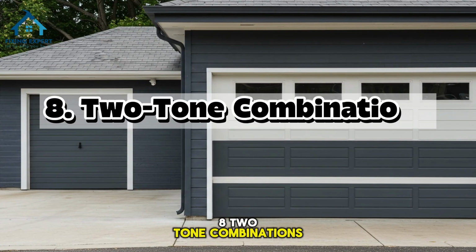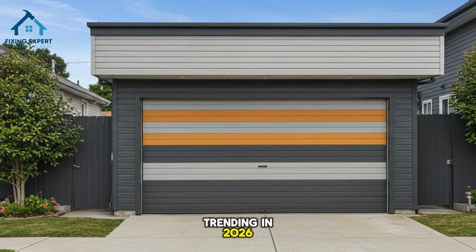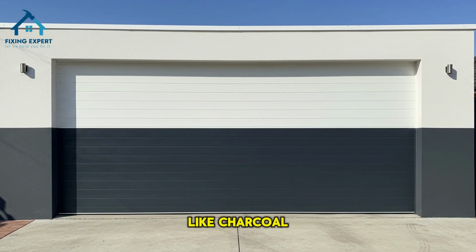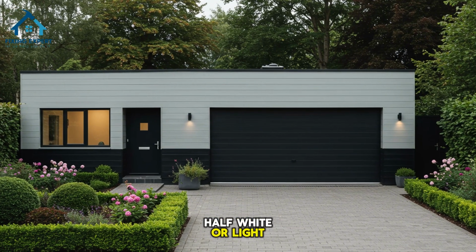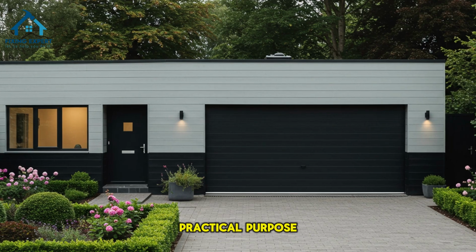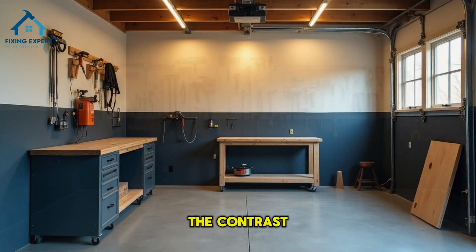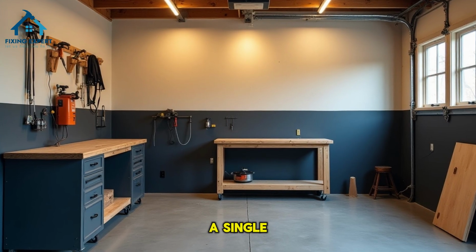8. Two-tone combinations. Two-tone walls are trending in 2026, and they work beautifully in garages. A common approach is painting the lower half in a darker color like charcoal, navy, or black, while keeping the upper half white or light gray. This not only looks modern, but also serves a practical purpose. Darker shades on the bottom help hide scuffs, while lighter tones on top keep the space bright. The contrast makes the garage feel visually dynamic and more finished than a single flat color.